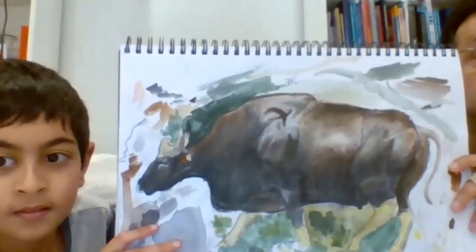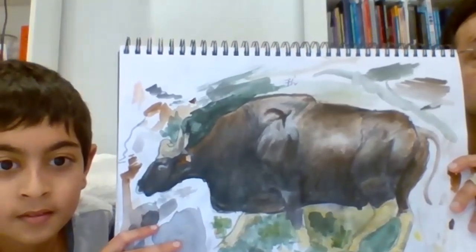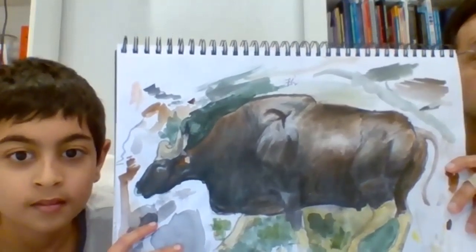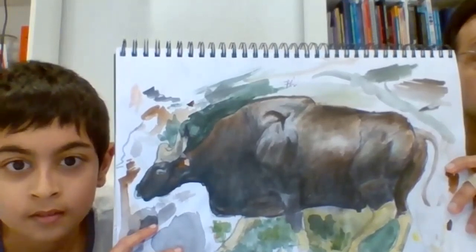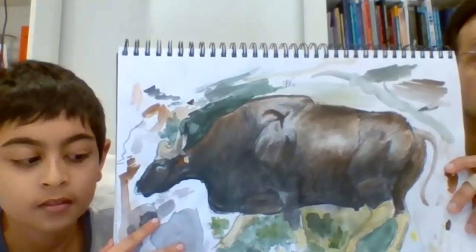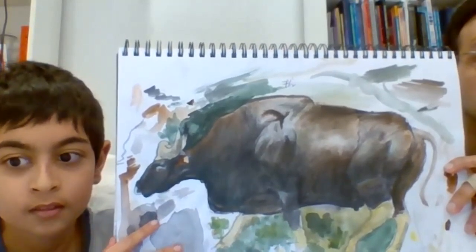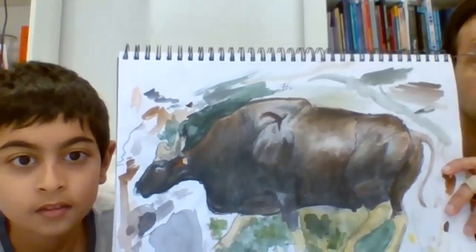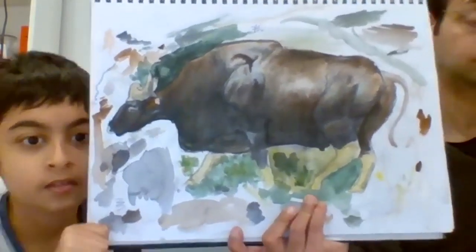If you're worrying about, oh, I don't want to waste paper, no. If you don't want to waste paper, reduce the amount of junk mail that comes into your house. Bingo. You've just saved so much more paper than you possibly would by drawing in your sketchbooks.